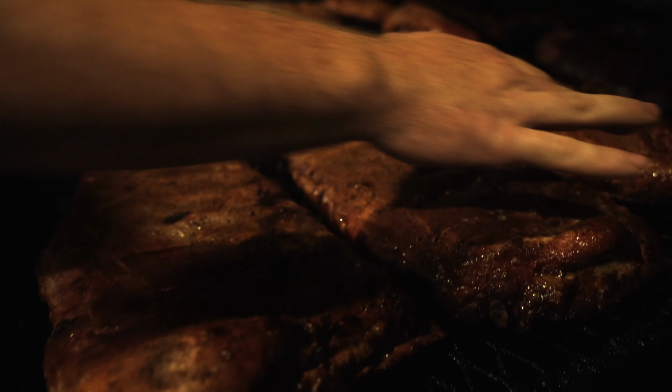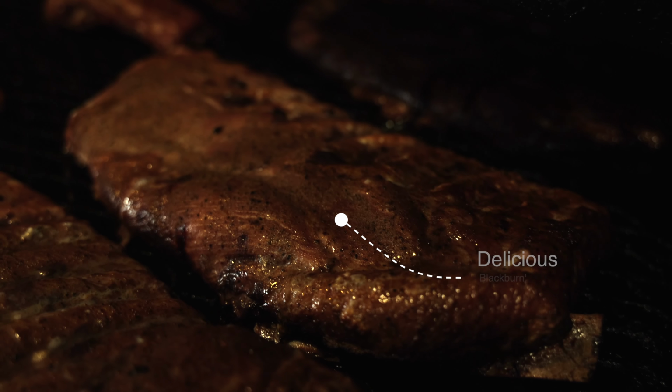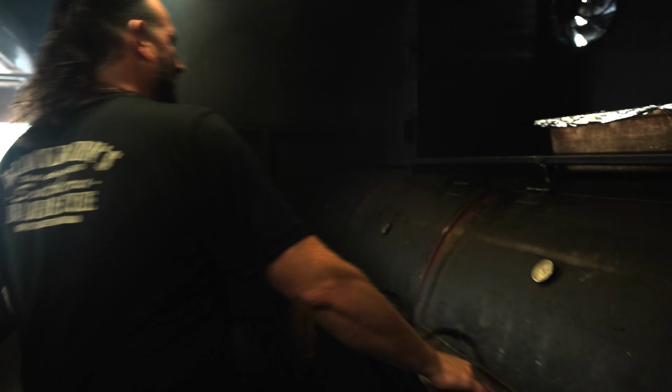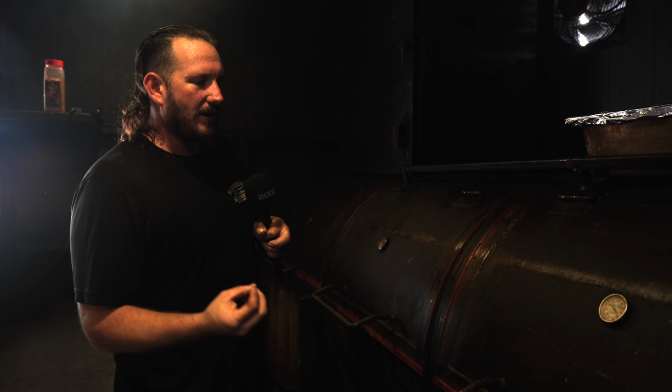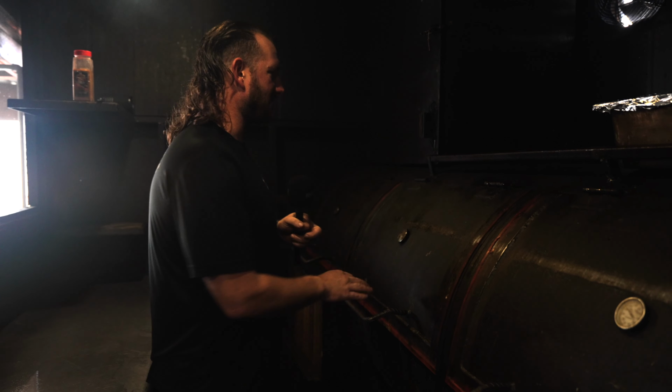They'll cook up until they start getting this dark brown color right here. And then we'll flip them, and then we'll wrap them, and they'll stay wrapped for about 35 minutes until they get the temperature, until the bone falls off. I know competition usually says that you don't want the rib to fall off the bone, but a lot of my customers don't even have teeth, and they can still eat the ribs because they're that tender.